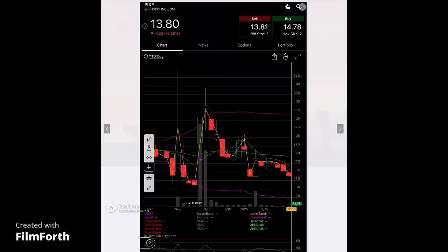And I do expect that it gapped back down. I do expect that at some point Pixie is going to get another significant run. And it could be soon because it is in the oversold territory. However, Pixie also does not have a buyout on the table.